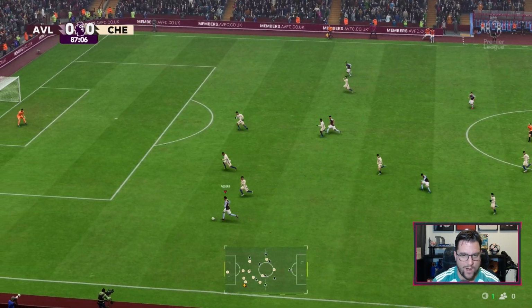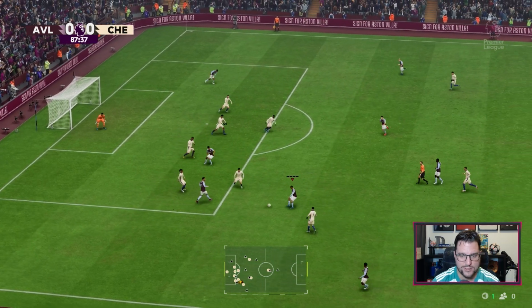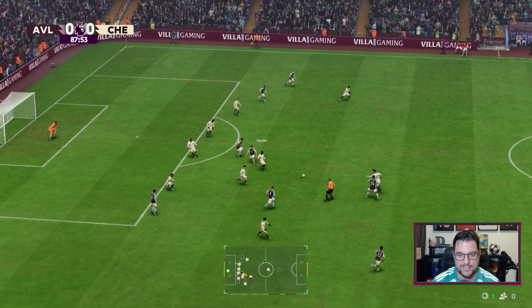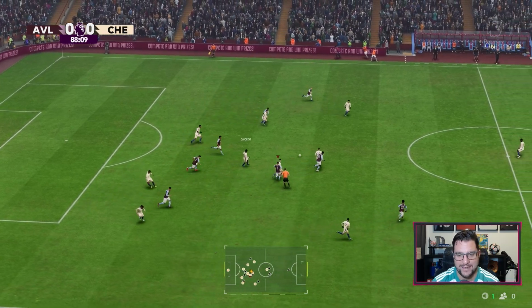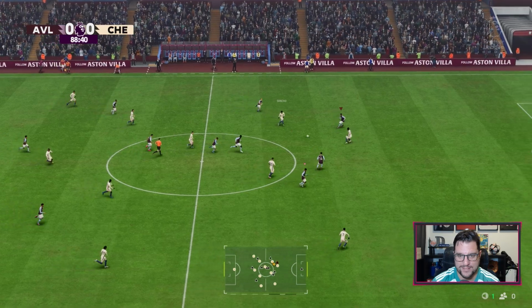Morgan Rogers. Is there one last sting in the tail here for Aston Villa? Morgan Rogers does well to just hold on to the ball. Tielemans puts it into space and Caicedo reads it. And that's why he's paid the big bucks, Caicedo, to make those sorts of interceptions at the last minute.